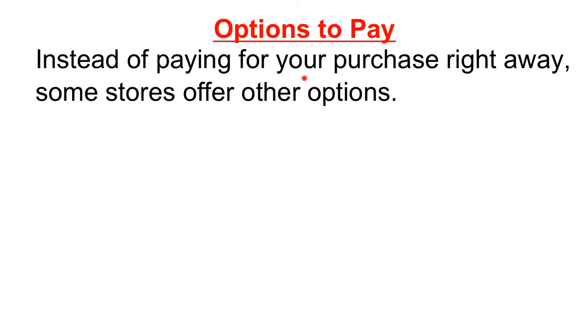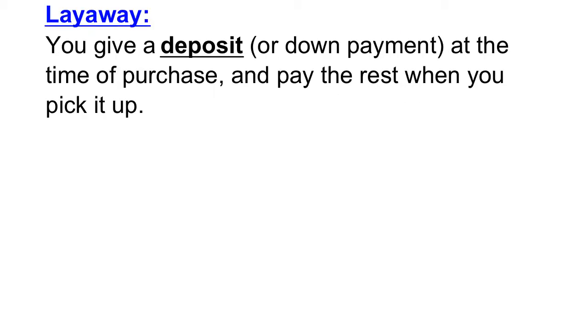Instead of paying for your purchase right away, some stores offer other options. So in this lesson, I'm going to go through a few different options that you may have when you purchase certain items. The first option is layaway. In a layaway, you give a deposit, sometimes called a down payment, at the time of purchase and pay the rest when you pick it up. So certain items you might do this.